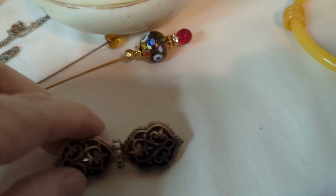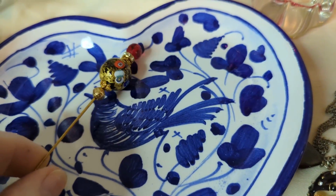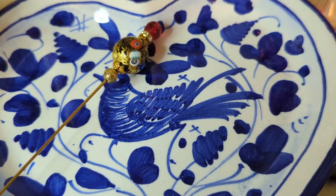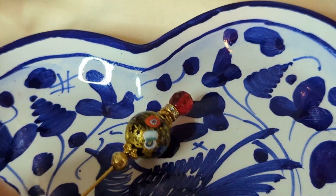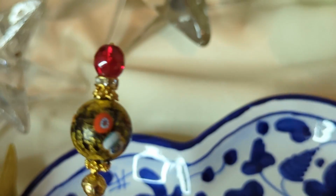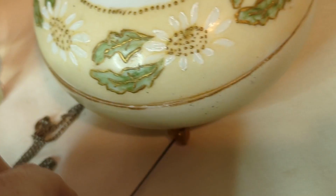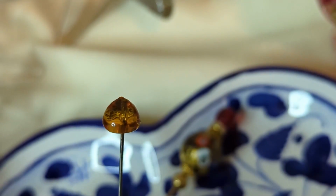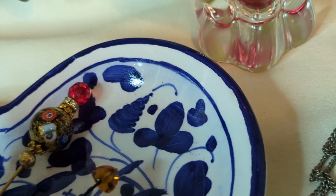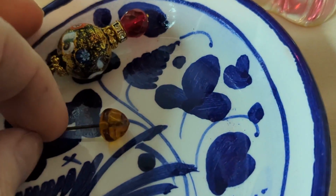Then I got two stick pins. The first one is this beautiful Murano glass one. Let me see if I can get it to sit down. There we go. It is absolutely gorgeous. Look at this. Millefiori. Just beautiful. Then it has the red crystal there. It is so pretty. Then this one is an amber glass stick pin. Beautiful. This one does not have the little stopper there at the bottom, but hey, it's amber and it's beautiful.